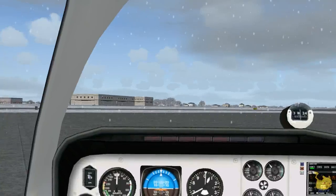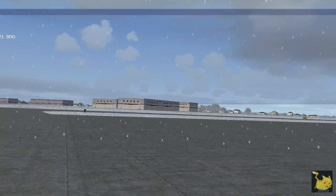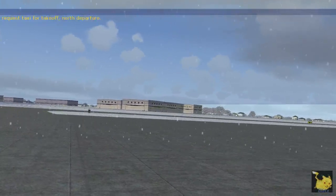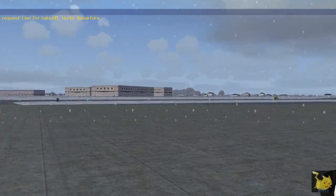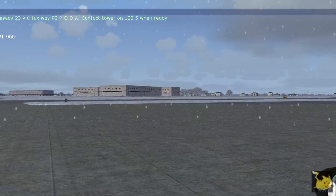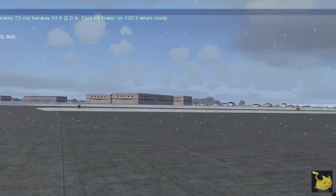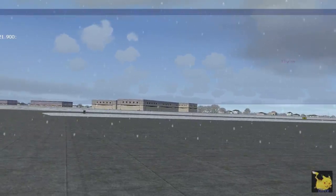Flaps are ready. Contact Buffalo ground. Let's depart to the north. Ground, Baron Bravo Tango Zulu 680 with Bravo, request taxi for takeoff, north departure. Baron Bravo Tango Zulu 680, taxi to and hold short of runway 23 via Papa 2, Papa Quebec, Delta, Alpha. Contact tower at 120.5 when ready.